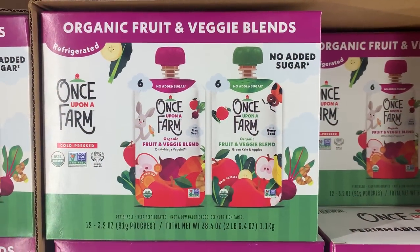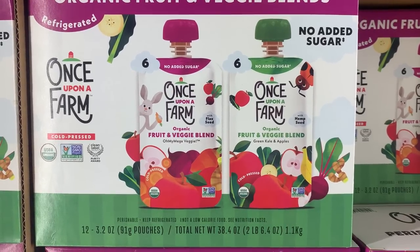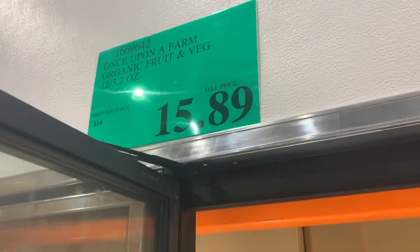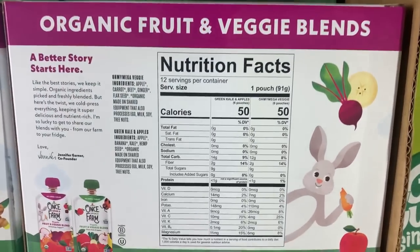This next item has finally arrived to Costco and it comes with very clean ingredients. It's from the brand Once Upon a Farm. It's cold pressed and it's organic fruit and vegetables, currently selling for $15.89. And it seems like you're getting around 12 pouches per box.